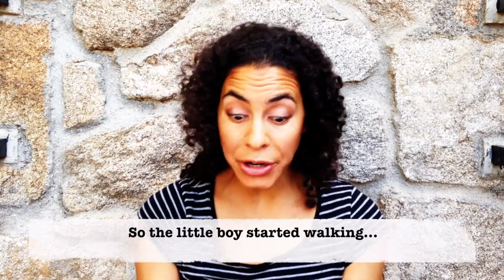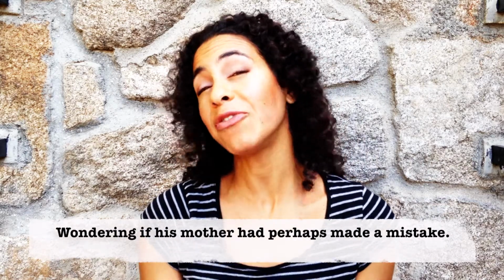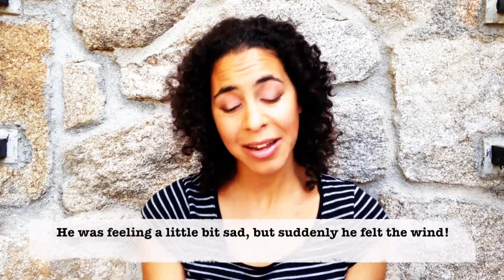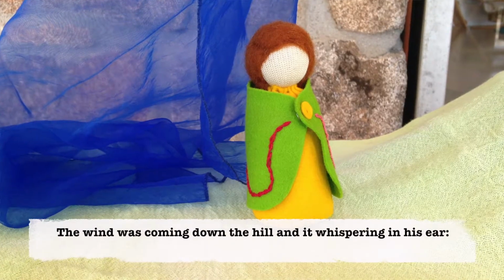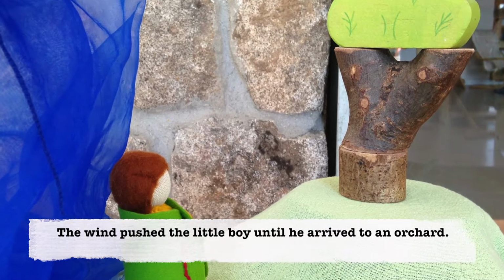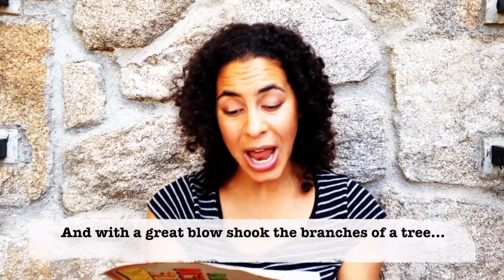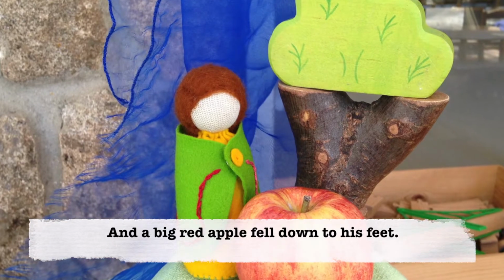So the little boy started walking, wondering if his mother, who usually knew almost everything, had perhaps made a mistake. He was feeling a little bit sad. But suddenly he felt the wind. The wind was coming down the hill, and it whispered in his ear, "This way." The wind pushed the little boy until he arrived at an orchard, and with a great blow shook the branches of an apple tree, and a big red apple fell down to his feet.